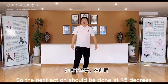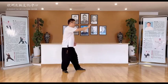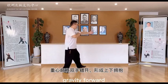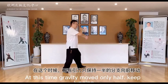Now take a look from the normal direction. Follow the Gao Tan Ma. Turn your hands round while opening and lifting your left leg. The second move, step up diagonally at 45 degrees, weight forward, hands turn round to form an up and down embrace, hands and elbows facing each other. At this time, weight moves only half.